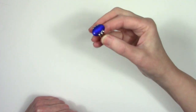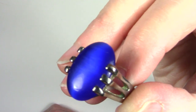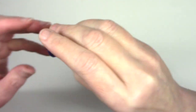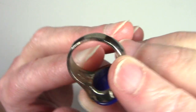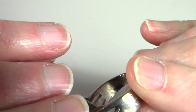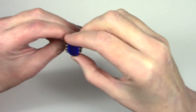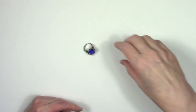Okay, got a ring. It's like a moonstone, but it's plastic. It has a fun look to it. I like how it catches the light. No markings on the inside. You always want to look on the inside of the ring here for markings. You know, and the stone's a little loose. I think I'm just going to put this in a craft lot. Okay, yeah. No, wait a minute. Okay, you might have to get tested for silver.